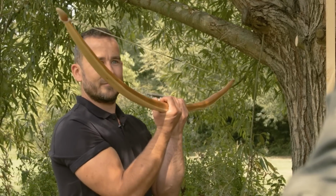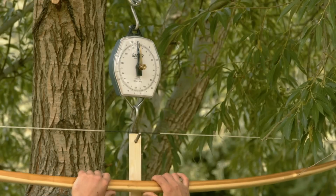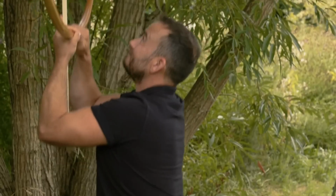This is a nervous moment for you as a bowyer, isn't it? Because when the bow is at full draw length, it's at its most vulnerable. Yeah, exactly. I'm hanging under it. Obviously, I use my body weight to pull it because it's that heavy. And if it breaks, I'm not in a good position. I'm going to stand back because if it does break, they go off with some force. For bowyers like Joe, this is a tense moment. Any weakness in his craftsmanship could see his bow shatter here.